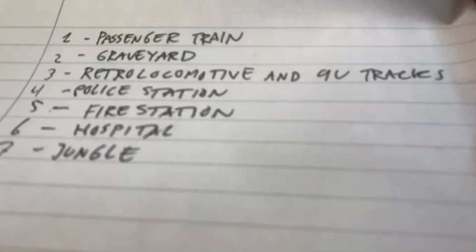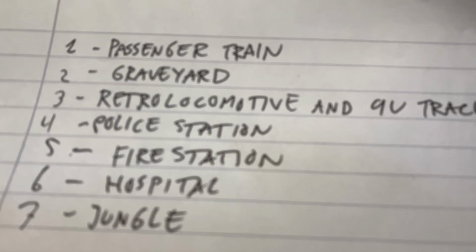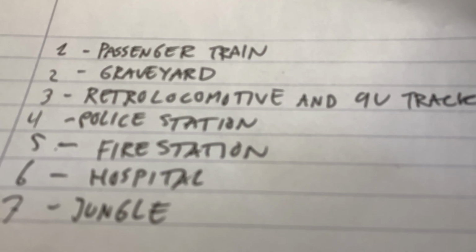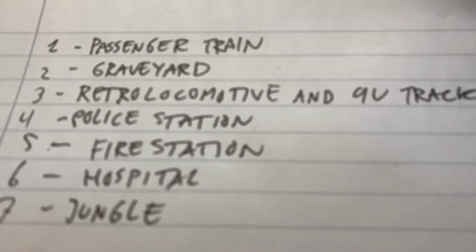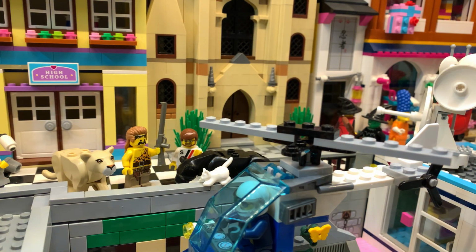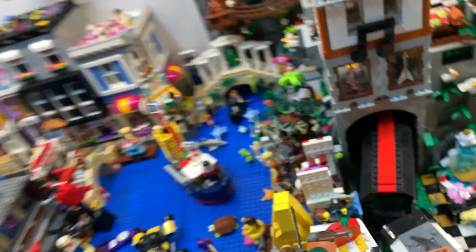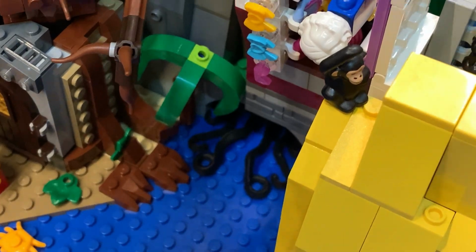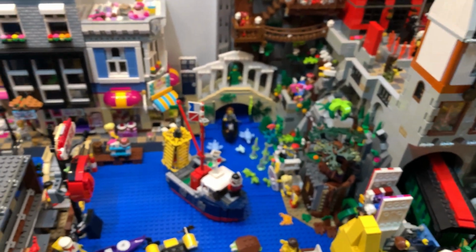I actually have notes this time for what I'm going to talk about. So you have the passenger train, the graveyard, the retro locomotive, that 40-year anniversary thing, and the 9-volt tracks, the police station, the fire station, the hospital, the jungle, and just random stuff in my town. So let's get crackin', like the Kraken that we have over here. Scary, scary Kraken. Causes a lot of incidents in my town actually.